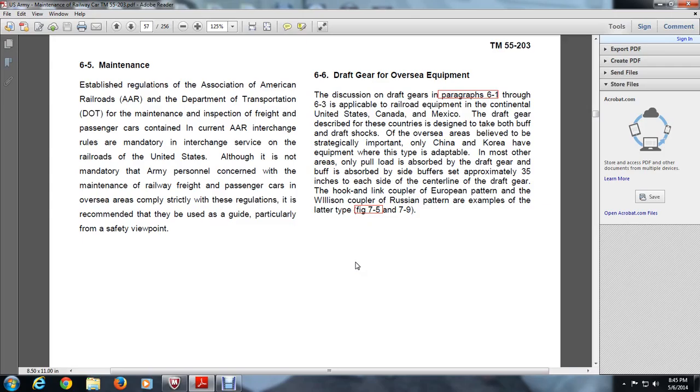6.6 Draft gear and overseas equipment. The descriptions of the draft gear in paragraphs 6.1 through 6.3 are applicable for railroad equipment in the continental United States, Canada, and Mexico. The draft gear described in these countries is designed to take both buff and draft shock. Overseas, it is believed to be strategically implemented only in China and Korea, where the equipment is adaptable.